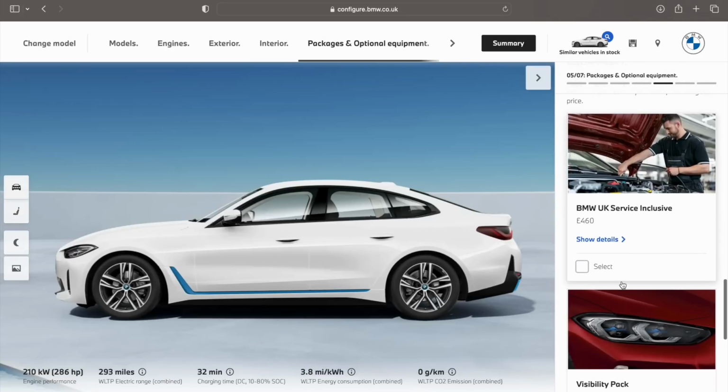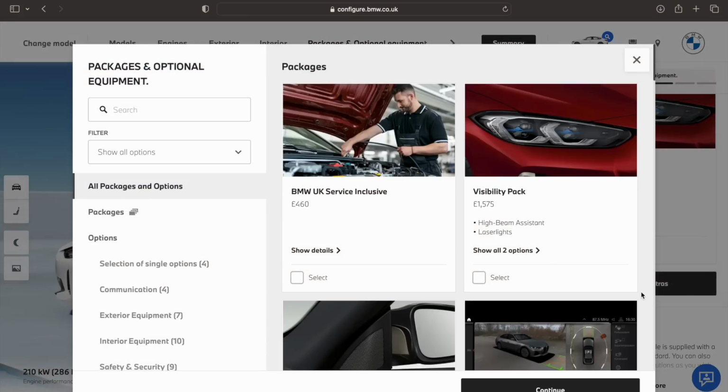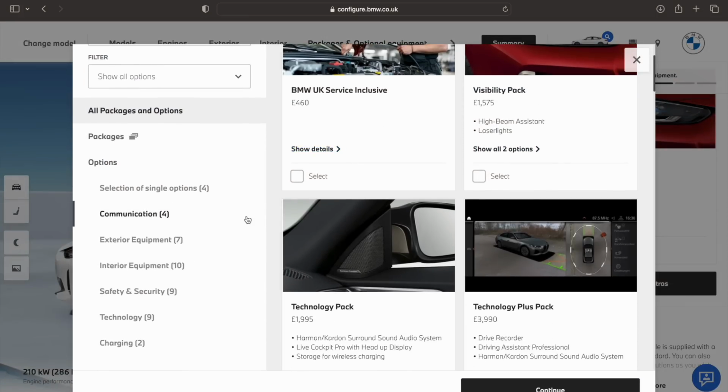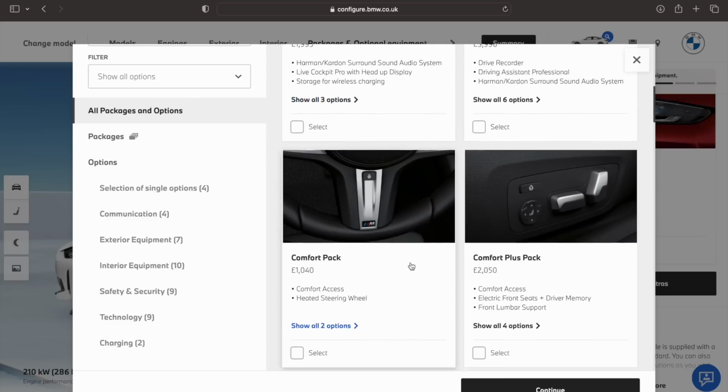Here's a challenge for you. Go onto the BMW website and spec up an i4. Tell me in the comments just how expensive it comes to when you've added on the options that you would choose. I think you'll be quite surprised how much more than the list price you end up at.